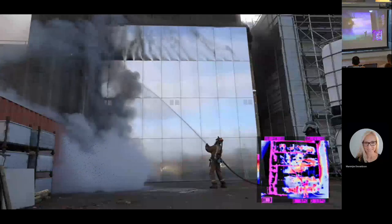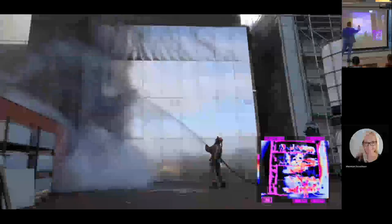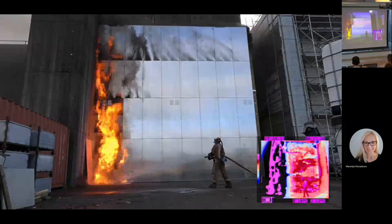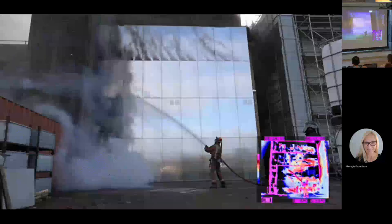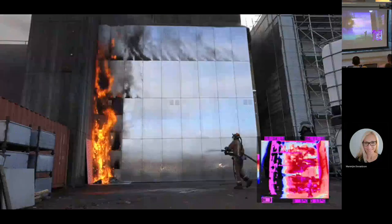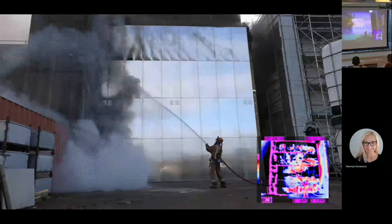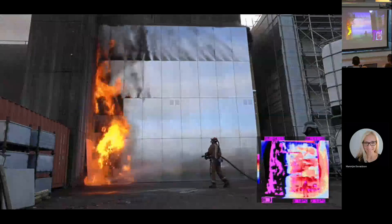Smoke and heat detectors were installed strategically into the facade. The results were amazing, exceeding all expectations and proving the IntelliClad to be a fantastic early warning system. The FPA directors were blown away at the results and congratulated us on our idea. We can obviously provide more information about the results upon request.